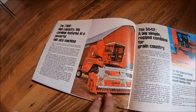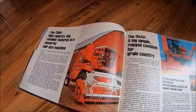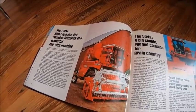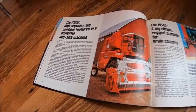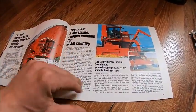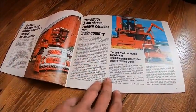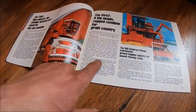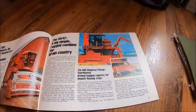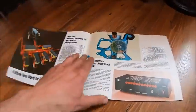And the 7300, which I think they built clear up to 83 or 84, hung on for a long time. And then the 5542, which we saw in the Cockshutt brochure a video or so ago. I never understood why they offered the 7300 with a Perkins, but only offered the 5542 with a 318 Chrysler. Because a 5542 is just a hair bigger technically than a 7300, so it seems like a Perkins would have been a natural fit in there, but anyway.